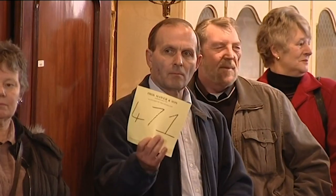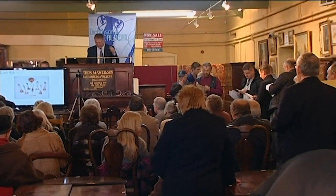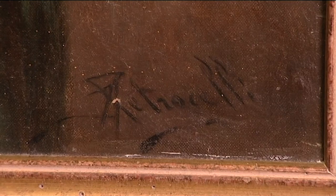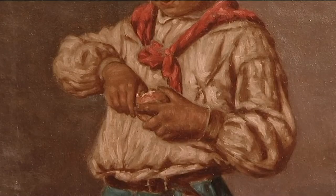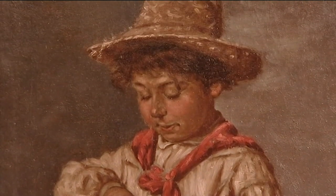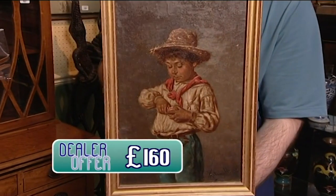So it's off to auction for the Italian painting. Let's hope the bidders will be out in force today. On the dealer's day, you brought along a rather attractive oil painting of a young boy, probably Italian, signed by Petrocelli. Do you remember what you paid for this as a little girl? One penny. Okay. Now, on the dealer's day, you sat down with another cheeky little boy, Michael Hogburn. He offered you 160 new pounds for an old penny. It's coming up now. You turn that down, you gambled.